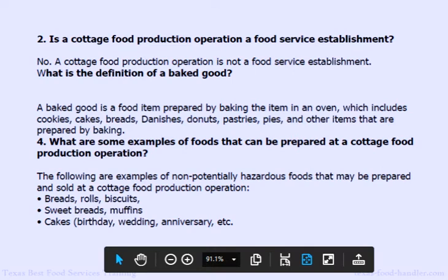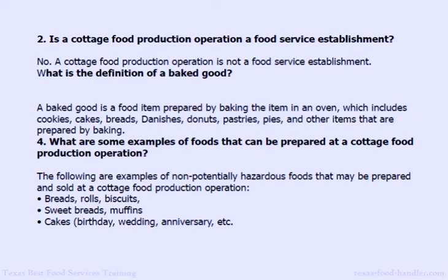Is a cottage food production operation a food service establishment? Well, fortunately, no. A cottage food production operation is not a food establishment. What is the definition of baked good? Well, maybe it's that you bake it. Let's see. A baked good is a food item prepared by baking the item in an oven. Hey, I was right. Which includes cookies, cakes, breads, danishes. Well, I don't live in Denmark, but anyway. Pastries, pies, and other items that are prepared by baking.